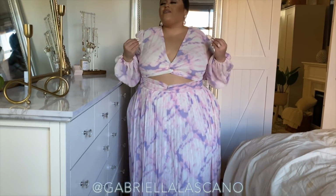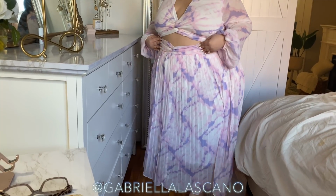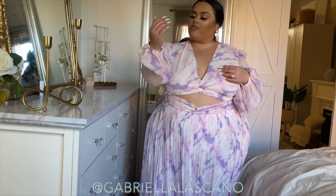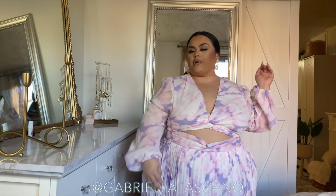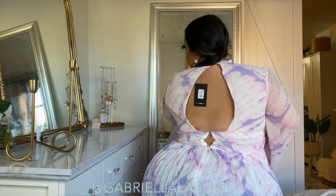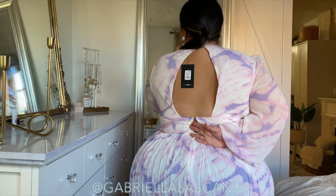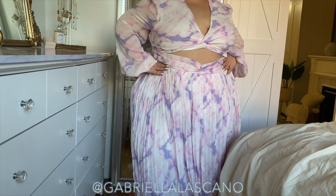Stinking pretty, so goddess-like. I love it. So we have a beautiful little open situation here with this wrap detailing here and here, and this is also really stretchy, so it clings to the arms. It gives that really romantic bubble sleeve effect, and it also has a nice open back look as well. We didn't finish getting the zipper up, but you can see that it has a nice little open back. And it also has some nice detailing along the waist to kind of cinch you in.